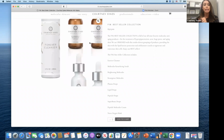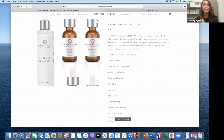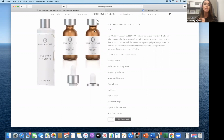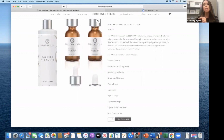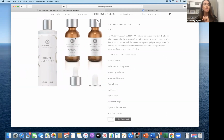so here's what's in it, and you can look up really close. You have got the Resurgence molecules with the glycolic acid, the brightening molecules, which has kojic acid, 2 different alpha hydroxy acids that you absolutely need in your life. The Resurgence molecules is more watery, like I said. The brightening molecules you can actually put on your fingers and massage into the skin because it's got a little bit of a thicker consistency to it.